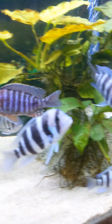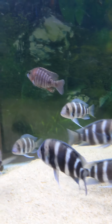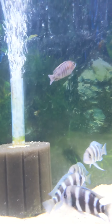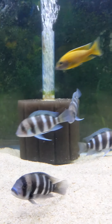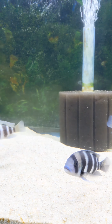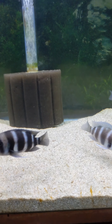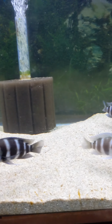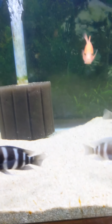All the fungus that was on this guy seems to be going away. He had some mouth fungus on him. He also had a little bit of fungus growing on the side. But all that seems to be healing up. The salt's doing its job. It's not fast. It's not by any means a cure overnight. It's been about 5-6 days, and I can tell the difference. It's slow progress, but the progress is being made.